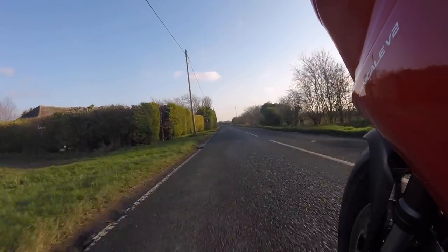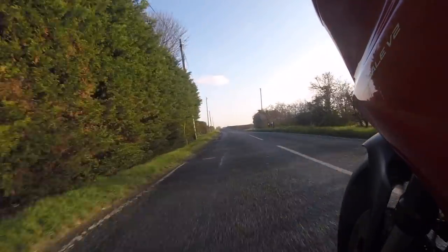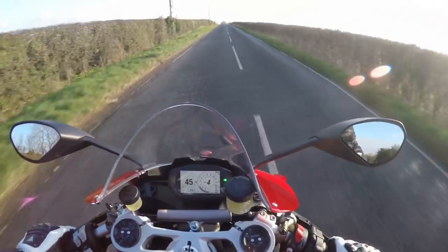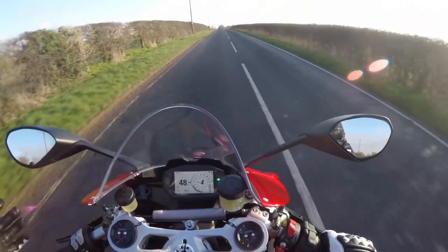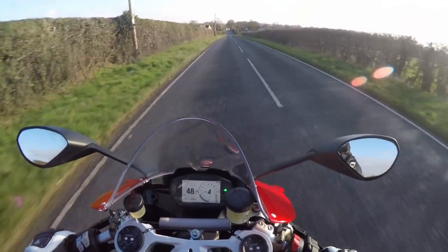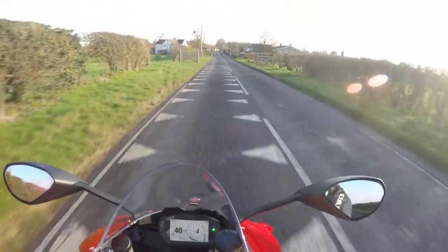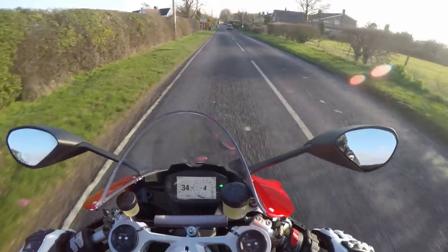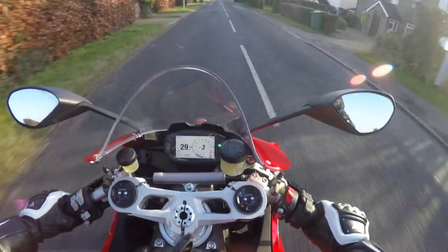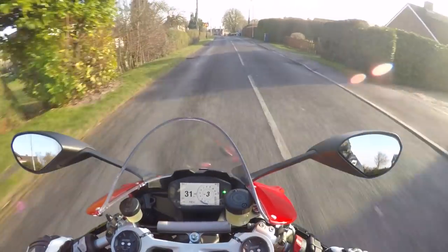Brakes feel good. Same brakes as the old 959, I think. They might have tweaked them a little bit, but brakes feel fine, can't really fault them. They're not M50s, but obviously you're paying £15,000, you're not paying £20,000, so you're not getting the Stylema Brembos that you get on the V4, but these brakes are fine. I guess on a track you might notice them fading a bit more and not performing quite as well, but on the road, nah, they're totally all right.